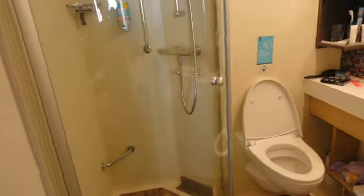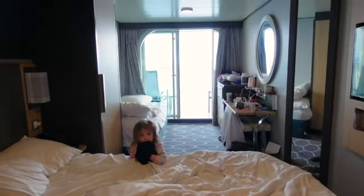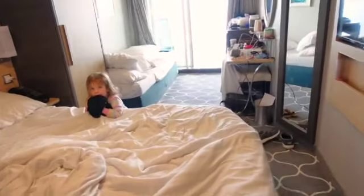This is the bathroom. That's it. And this is our closet, which is all my stuff. Yeah. You have your stuff. We're gonna get ready to go have breakfast and go to the pool.